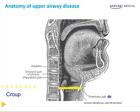Returning to the anatomy of the upper airway, these arrows point to the supraglottic structures that are involved in epiglottitis. We have the epiglottis, we have the laryngeal part of the pharynx, and we have the aryepiglottic folds. Note how much narrower this part is, that the supraglottic space doesn't have as many bony structures around it in the throat to protect it in cases of inflammation. And that's why in epiglottitis, there's a heightened need to intubate and to secure the airway, because once this area starts to swell, you can lose it a lot faster.